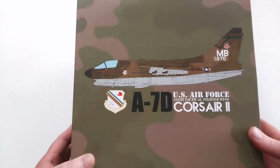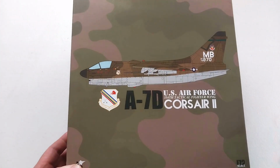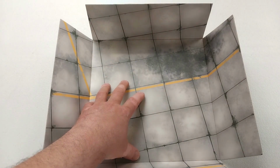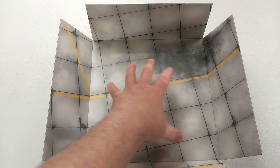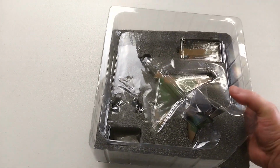But what we'll do is we'll get this bad boy open and have a look at this in all its metal glory. So this is the beast out of the packet. What I like about these jcwings ones too is they have this little base plate in a lot of their boxes, which you can, if you so choose, have your aircraft displayed on. It looks like a little airfield runway, and it makes for a nice look if you want to display your aircraft on it. It is cardboard, but a pretty thick stock as well. But we want to concentrate on the aircraft, so we'll just take this off.